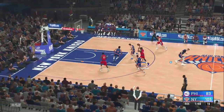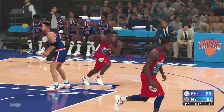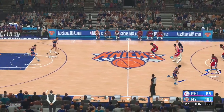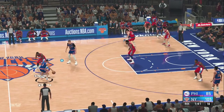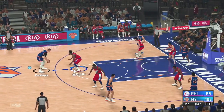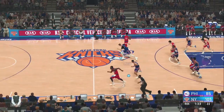And now Philadelphia on the break. Iguodala's running. That's why Iggy's teammates love him. He's always looking to set them up. New York leading by 20. Now here is Starks. Outside, Porzingis. It's stolen by Jones.